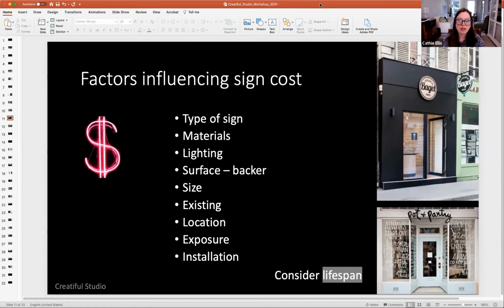And I think that our town needs more awnings. I think that can really help. But depending on the material and the exposure, the lifespan of your sign is going to be really different. So do take that into consideration.